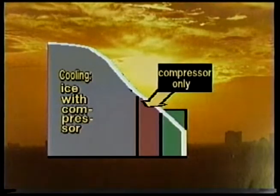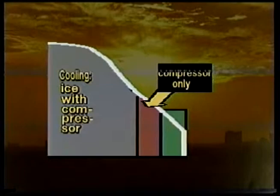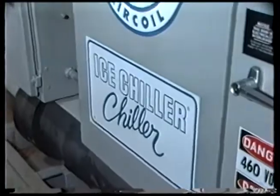From about sunset, the BAC Ice Chiller operates as a conventional chiller with the cooled glycol flowing directly from the shell and tube cooler to the building loop. About 2 hours after sunset, the ice building period begins again at a low off-peak energy time of the day. The result is a saving in energy dollars for you.